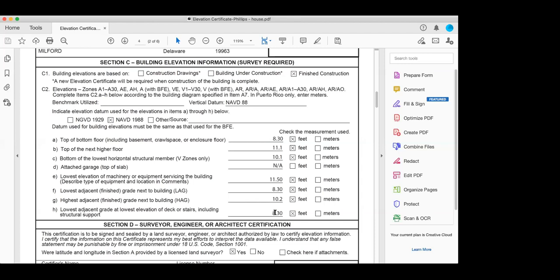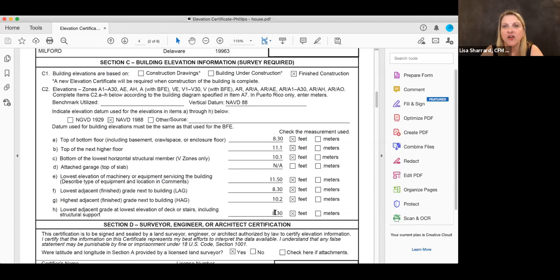So when FEMA looks at a letter of map amendment, they're going to look to see that C2H and C2F are above the base flood elevation. So this one would not qualify for a letter of map amendment. Did that answer your question on the elevation certificate?